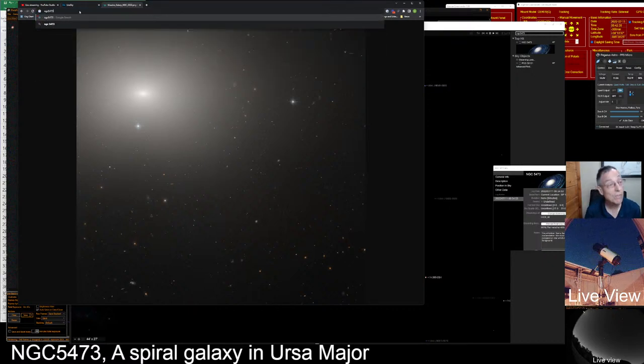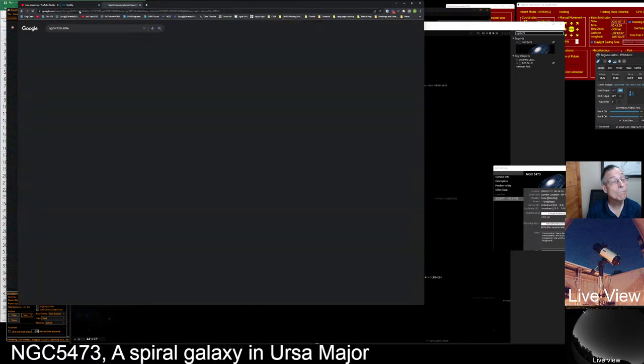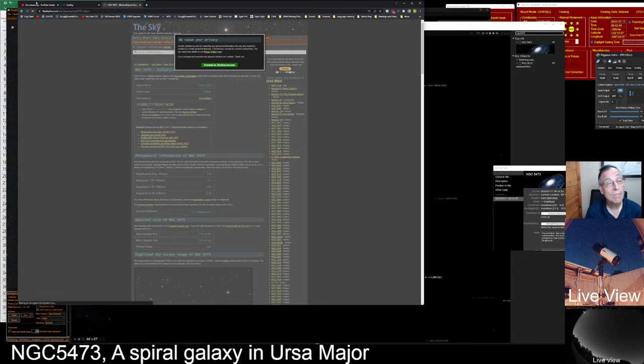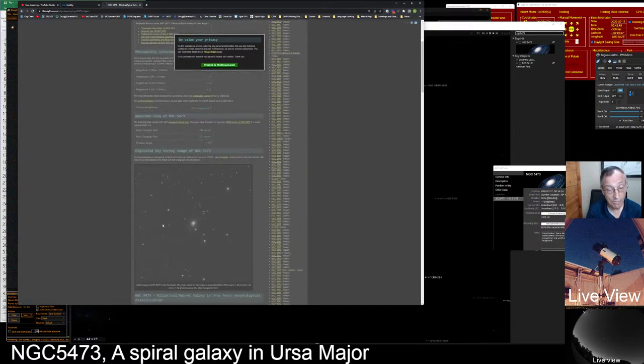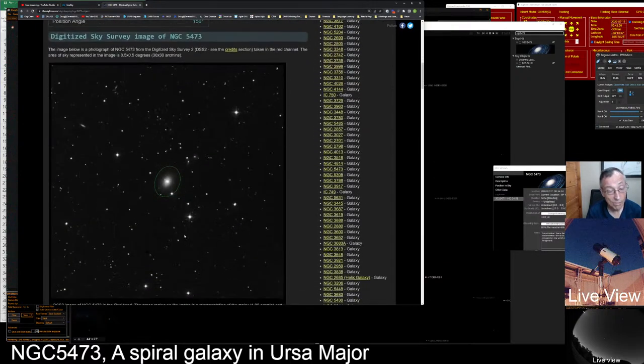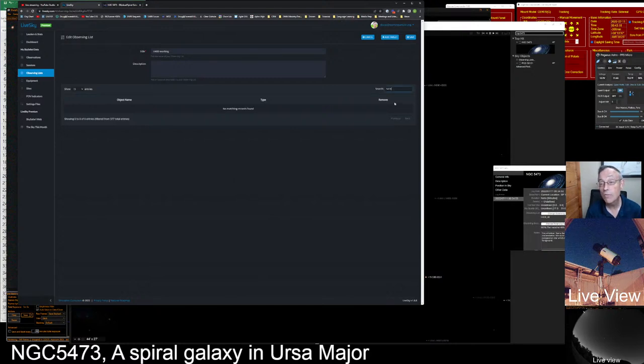NGC 5473. Yeah, that star. Now that star also might be with the galaxy. Either way, it's beautiful, isn't it? 5473.